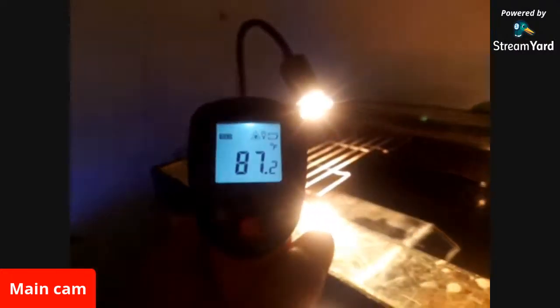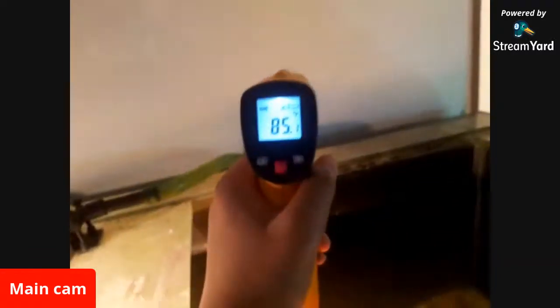I also made a whole system. I made some holes here so I can see if Leo's basking. I forgot all about that. So basically, I just point the laser at that and I can see that it's 87.2 degrees. And I can also see the temperature here. It's 85. I have to do something about that. I have to increase the temperature of this mostly.